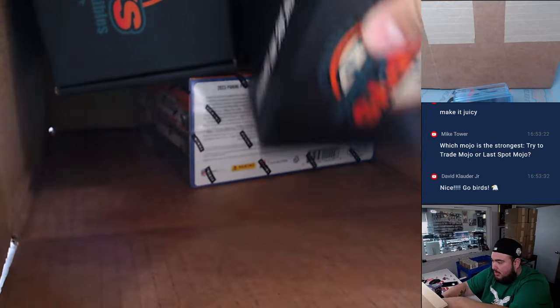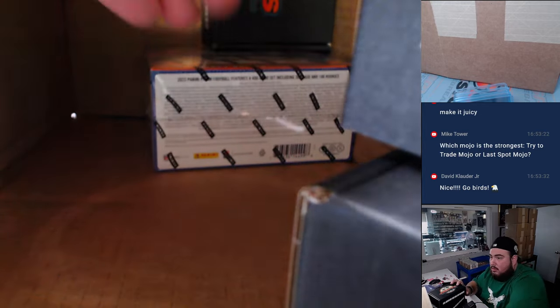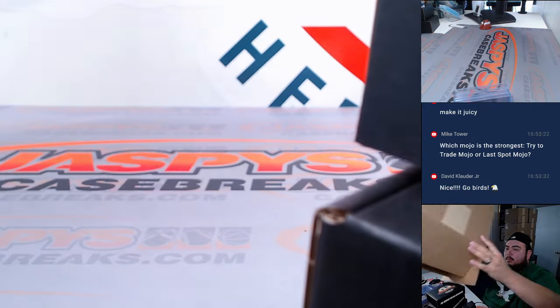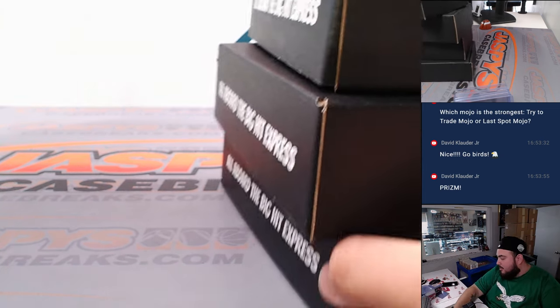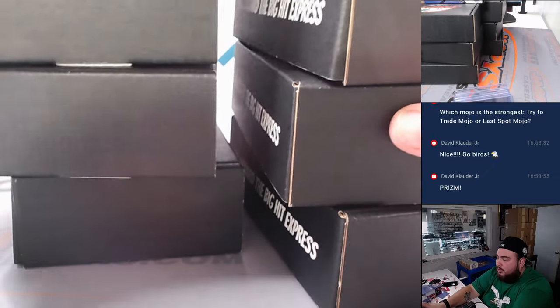Alright, so here's the boxes here, and it looks like they have a prism box in here. Also, if you guys didn't see it, it was case two. All right, we got a prism box in here, guys. Prism.